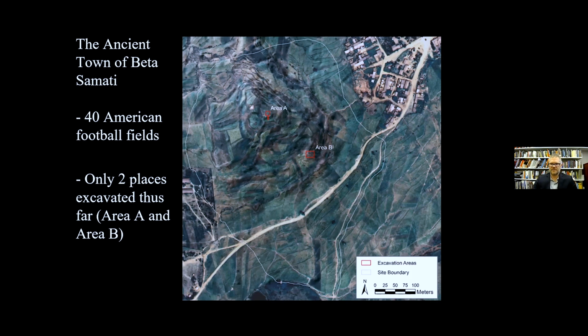It might even fall into the category of being considered a city by ancient standards. Some cities were quite small, but really by a modern standard wouldn't be considered a city. But depending really on the activity there and the density of material, which we're just getting a sense of. And thus far, we've only had the time to excavate in two different areas, Area A and Area B, and I'll be talking briefly about those today.